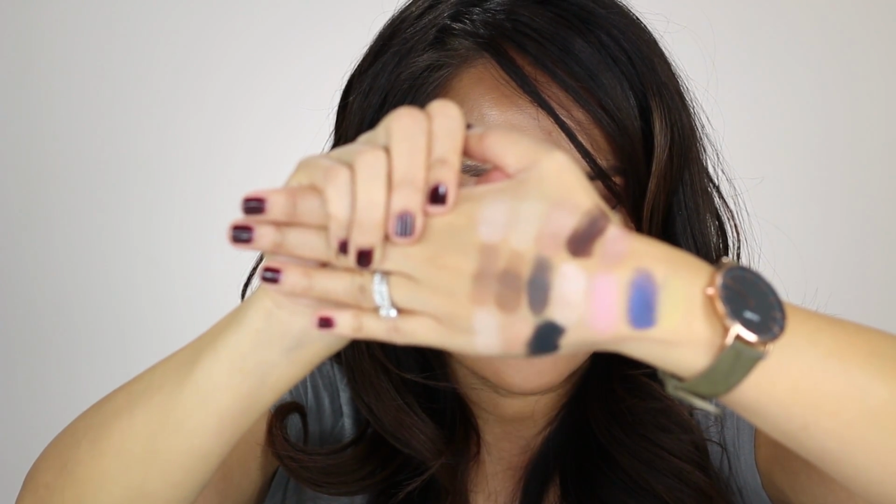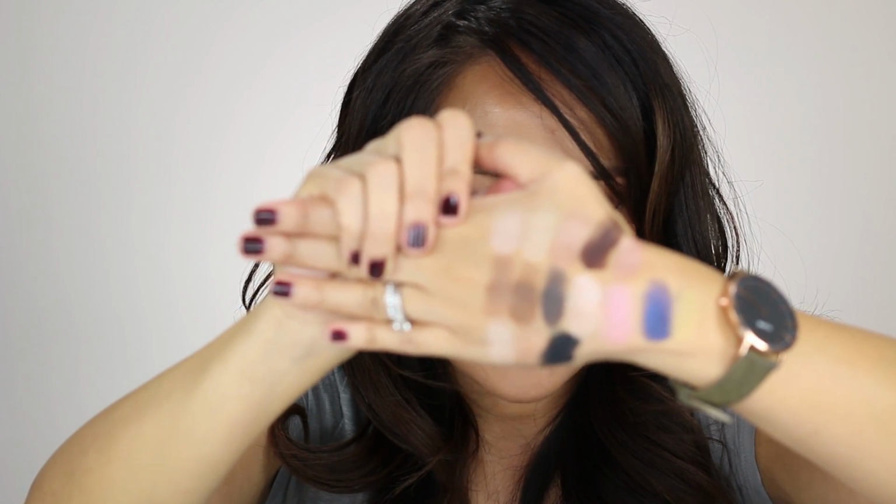Skimp, a pale nude satin. Stark, a nude pink matte. And Blackout, a matte black. Now on my lids, I'm wearing Anaheim, Zone, and Punk in the crease. And I've got Punk smudged out along the lower lash line. And I have Steady on the lids. And then the liner is Blackout applied with a wet eyeliner brush.